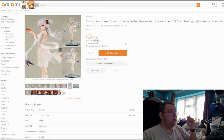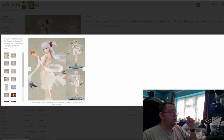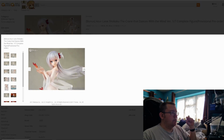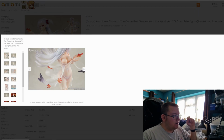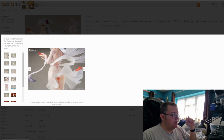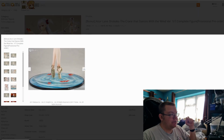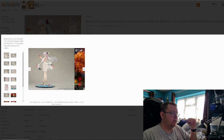Azure Lane Shokaku, the crane that dances to the wind, on the 7th. It's another Azure Lane figure. Sort of ballerina-esque style outfit. Very see-through. Does not leave a lot up to the imagination, of course. But the base, oh my god, that water effect looks amazing, with the sakura leaves on the pond being disturbed by the surface.